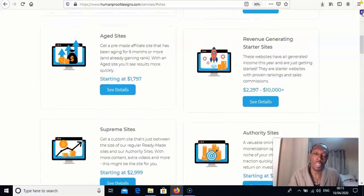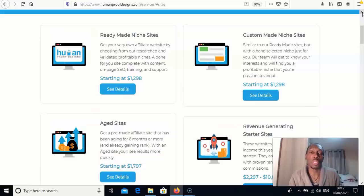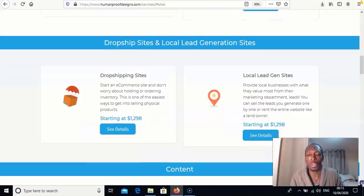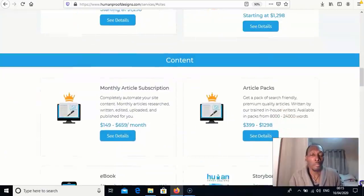Now, you can see the prices. It's not cheap. Getting started with one of these ready-made niche sites is 1,298 dollars. Or one of these custom-made ones, which is basically the same as the ready-made one, but you work with them on the things you want. Again, it's 1,298. Let's go down to some more of their services. Drop shipping sites, if you want to do Amazon drop shipping, and local lead generation sites, which a lot of people are doing now. Again, just over $1,000.